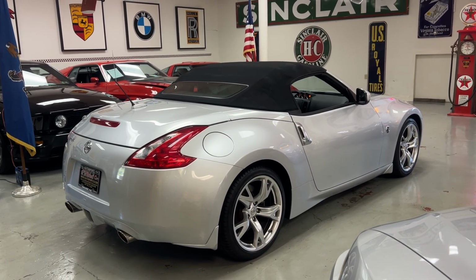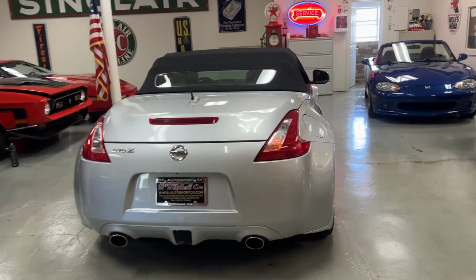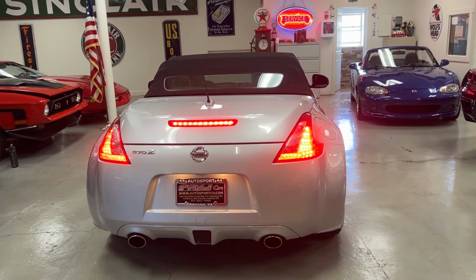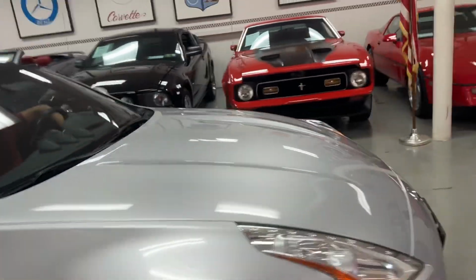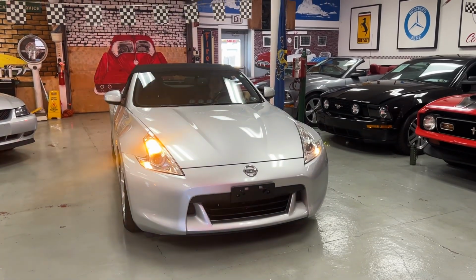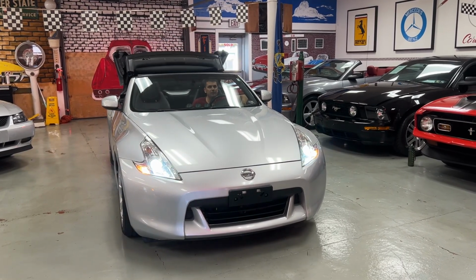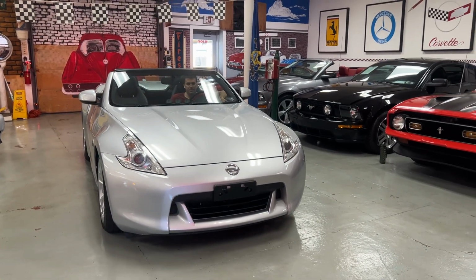All right, while you're back there, if she can hear me, I'm going to do the lights. There's the lights, brake lights, there's reverse lights, go up to the front. I'm going to put the top back down while I'm doing this, but there's the lights, there's the turn signal. Whoop, that was the high beams. There we go. Apologize if I didn't have that right earlier.